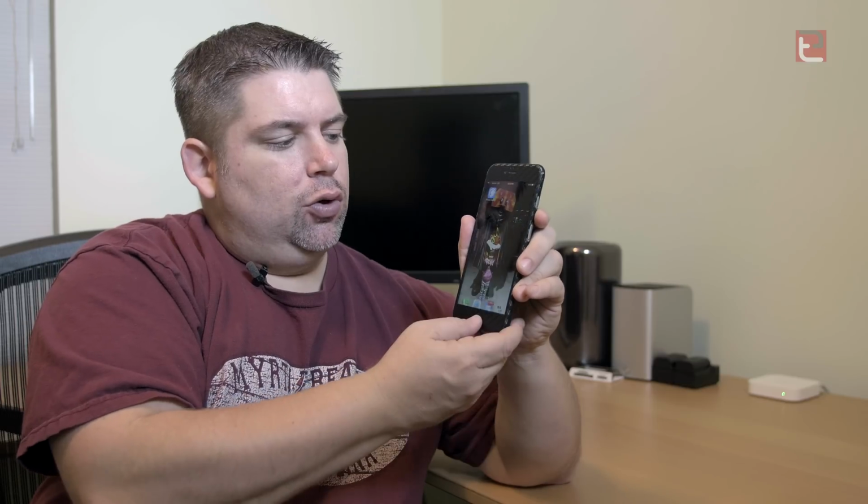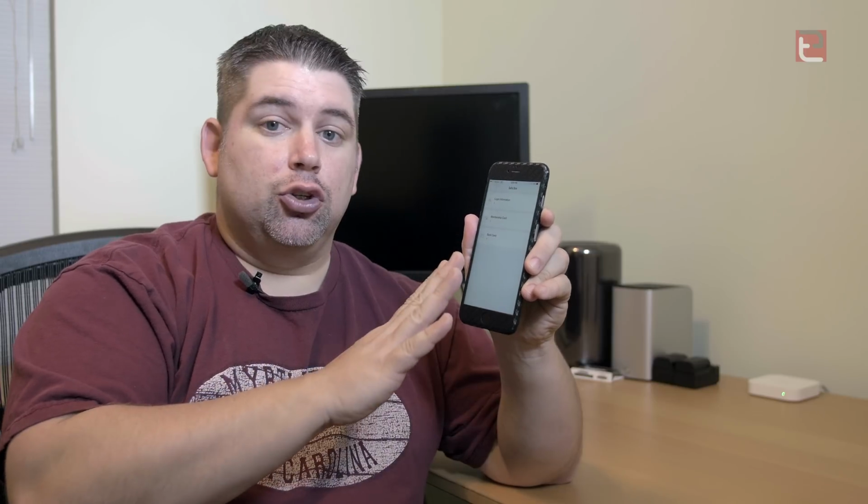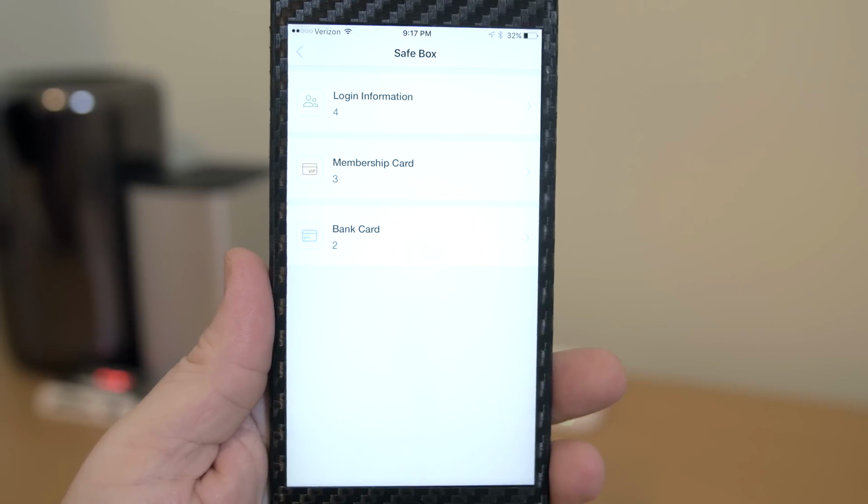However, if you close the app out, and we'll go ahead and swipe it closed there, and then you go back in, you will need to click on the safe, and it will ask for your fingerprint again. So every time you come back into this, it will need you to do that. So very good safety feature for that as well.